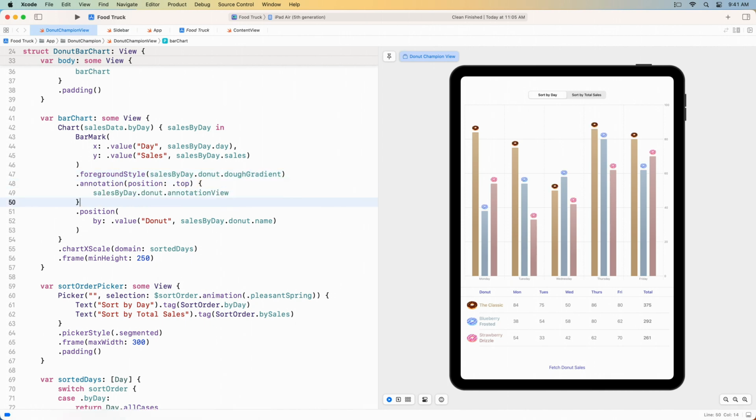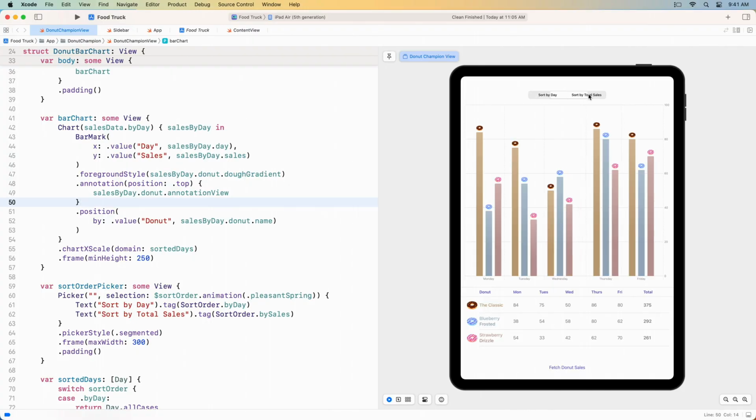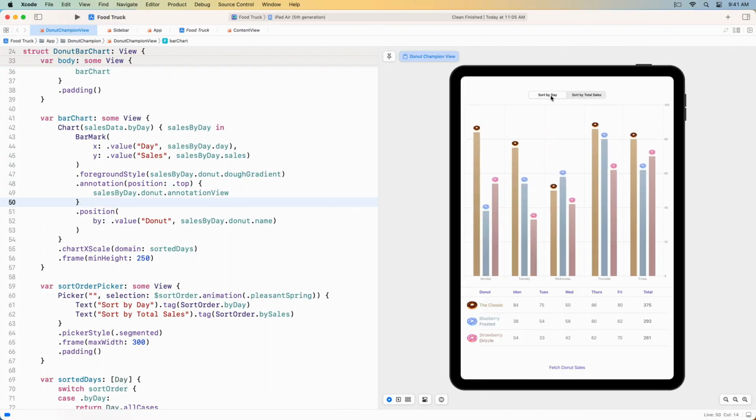Looking great. Previews are now live by default, so I can immediately interact with my view. I'm going to change the sort order. Watch how the bars animate beautifully, with Swift Charts doing all the heavy lifting. Let's fetch more data. The chart and table both automatically update as my model changes. The chart even recalculates its y-axis to reflect the new totals. Let me show you one more chart.